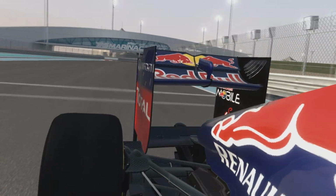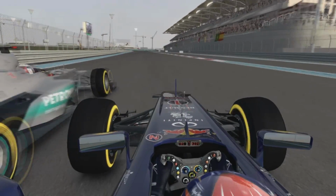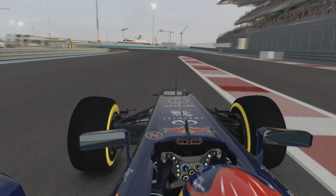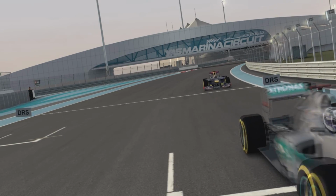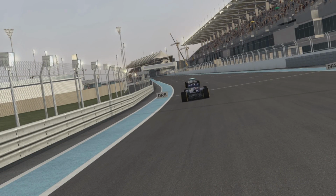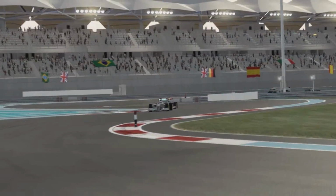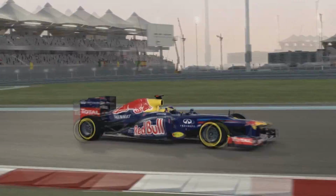DRS adjusts the angle of the rear wing, which reduces drag and gives around 10 to 12 km per hour extra top speed. It can only be used in defined activation points during the race when you're within 1 second of the car in front. It can be used whenever the driver wants in practice or qualifying, but only when dry tyres are fitted.